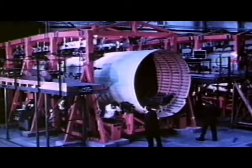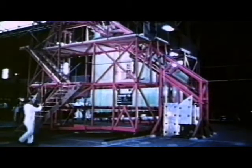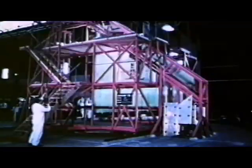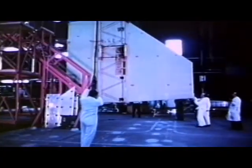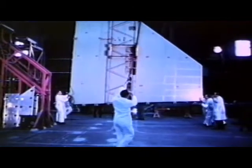Rear fuselage sections and the tail fin were built at BAC's workshops in Britain. Units were shipped to and from Toulouse and Bristol to give each country its own final assembly line. Each centre became a source of extreme national pride.